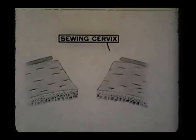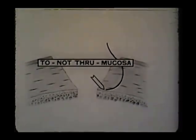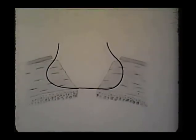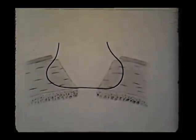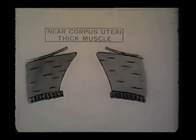In this animated drawing, which Mr. Carlson made, you will see the course of the suture. Avoid the mucosa. Swing the needle around. Now, in the upper part of the uterus, the muscle is much thicker and is likely to retract up into the body of the uterus.